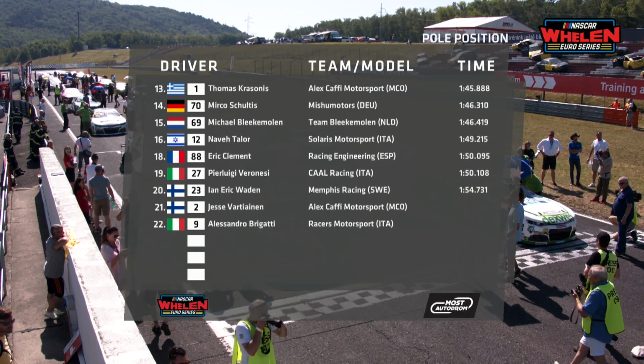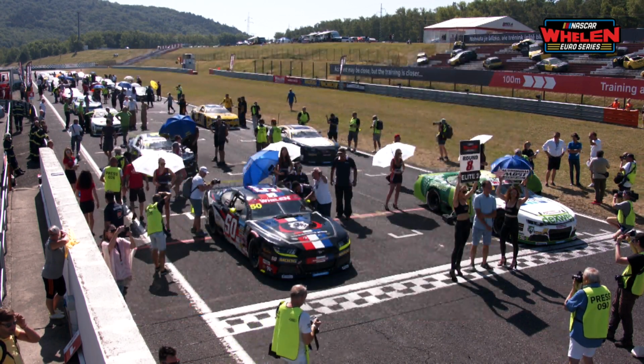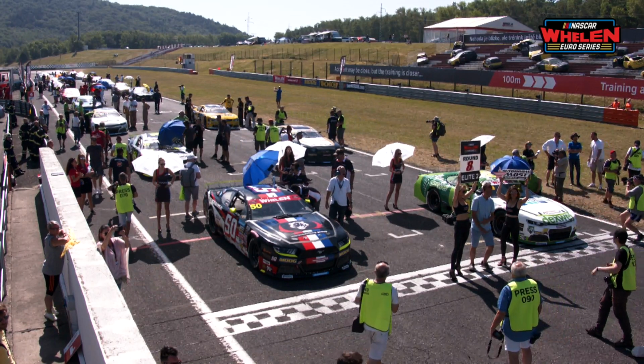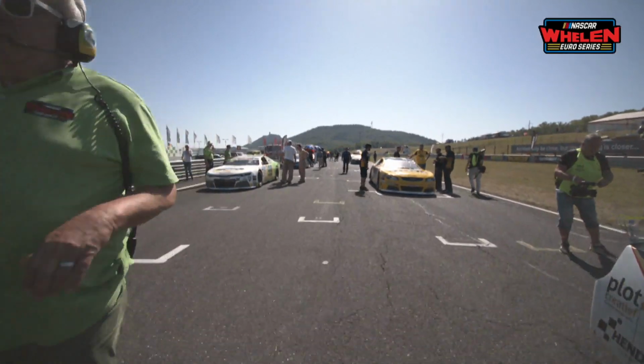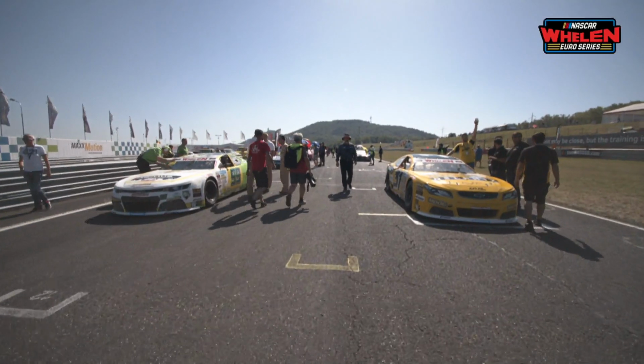Next row of the grid is going to be... Somebody's missing there, aren't they? Ariana Casoli is missing off the graphic by the look of things. She is scheduled to start on row number 9 alongside Eric Clement. And then on the penultimate row of the grid, it's your car, Pierluigi Veronesi and Ian-Eric Varden. The back row of the grid, Jesse Vartinen and Alessandro Brigatti.